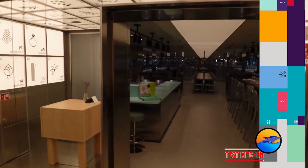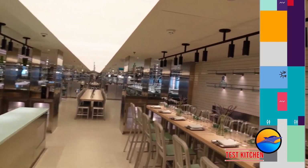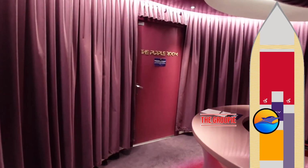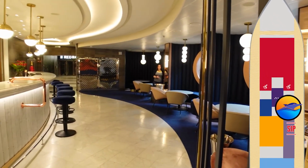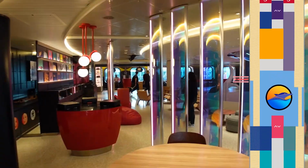And on the other side, you'll find the Test Kitchen, which is a restaurant based around experimental food types. On Deck 7, you'll find the Groupie, which is the private karaoke rooms. There's a $10 additional charge for that. You'll find the access to the top part of the Red Room, and then that will lead you into SIP, the Champagne Lounge. In the mid part of the ship is the Roundabout.